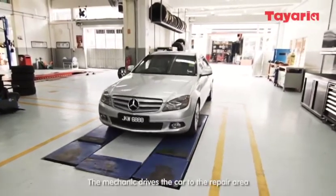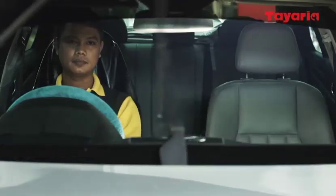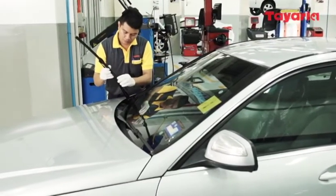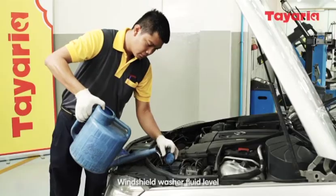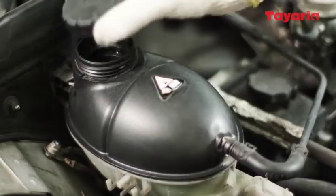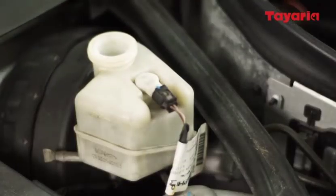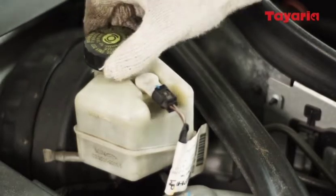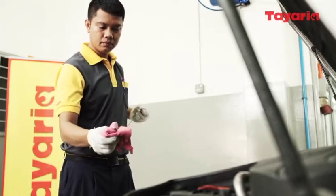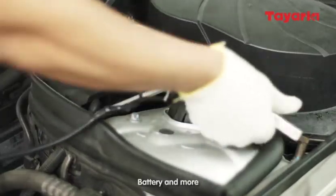Next, the mechanic drives the car to the repair area to conduct a simple check on the car's wheels and basic features. This includes the condition of the windshield wipers, windshield washer fluid level, coolant level, brake fluid, engine oil, battery, and more.